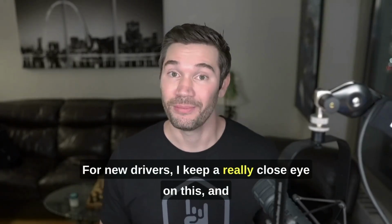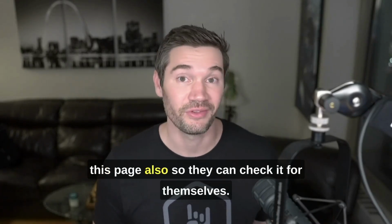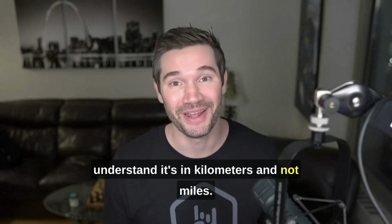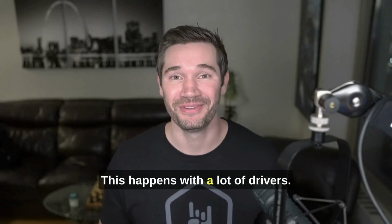For new drivers, I keep a really close eye on this, and I'll check in with them, and I'll send them a link to this page also so they can check it for themselves. But I just want to make sure, do these numbers look accurate? Make sure they understand it's in kilometers and not miles. And if it seems light, just say, hey, look, that's exactly what I was checking in. This happens with a lot of drivers.